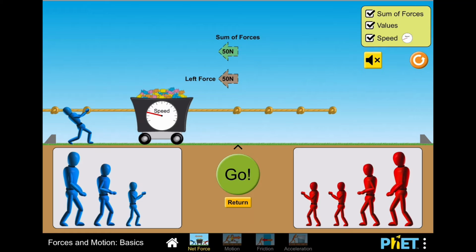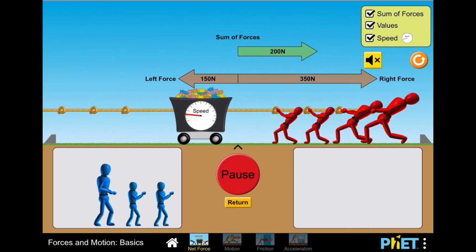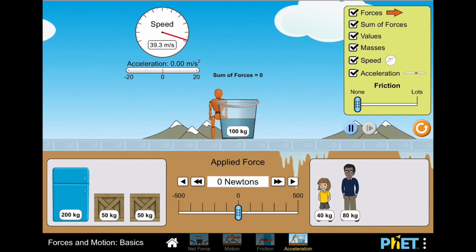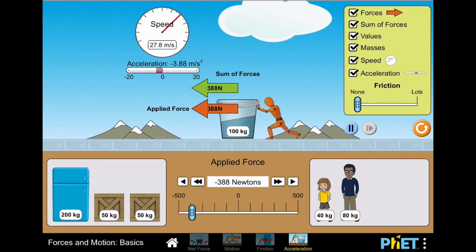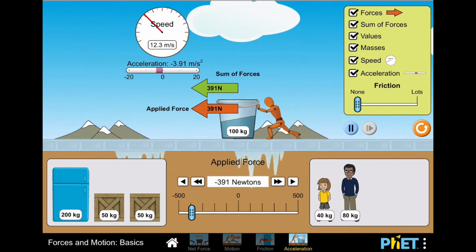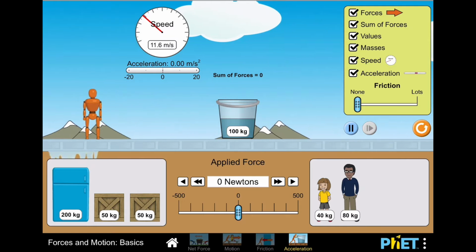It can also make things speed up or slow down. And not only that, it can also make objects change their shape or the direction of their motion. But for now, we will only focus on moving, stopping, speeding up, and slowing down of objects. We will use this simulation app developed by the University of Colorado.